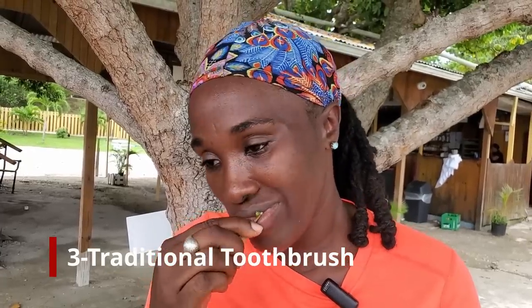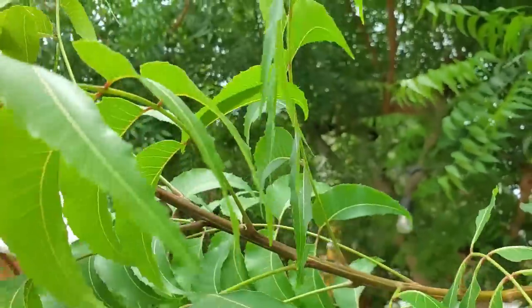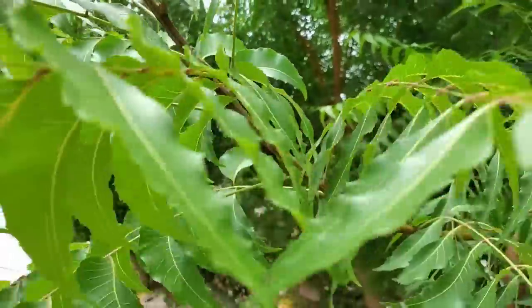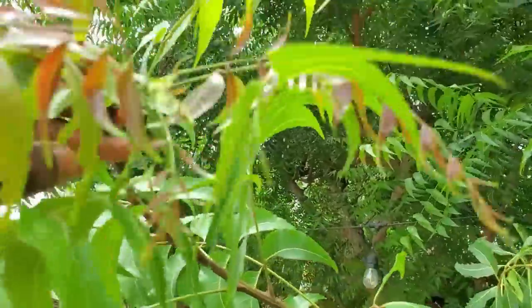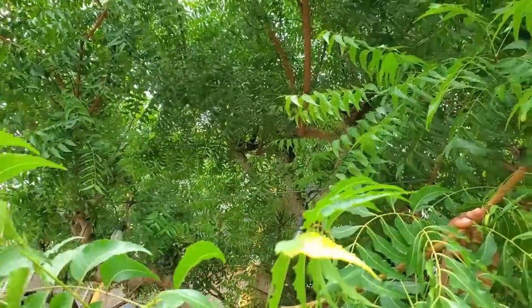Yes, it is. In many parts of rural India, which, by the way, in India, neem is a big deal. And we're going to learn more about that. But neem twigs are used as a natural toothbrush and toothpaste, promoting dental health and preventing gum disease.